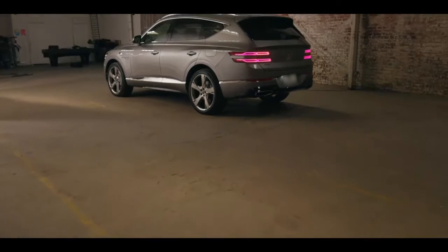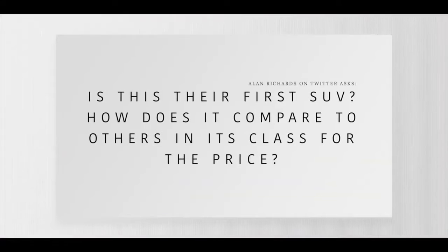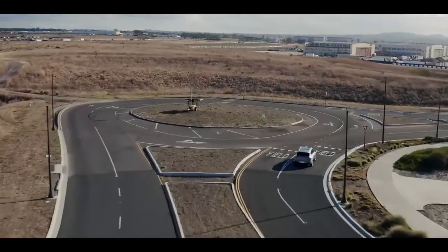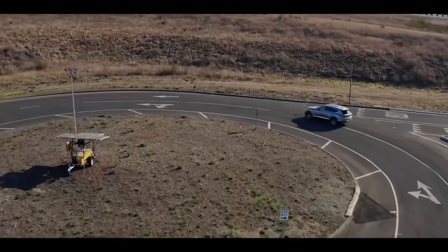So like the biggest one was essentially people wondering why they haven't seen another Genesis SUV before. So for those of you that don't know, Genesis is the luxury arm of Hyundai, sort of their newer arm where they bring the premium from the brand out to the market. And then this is the first foray into SUVs with more to follow.